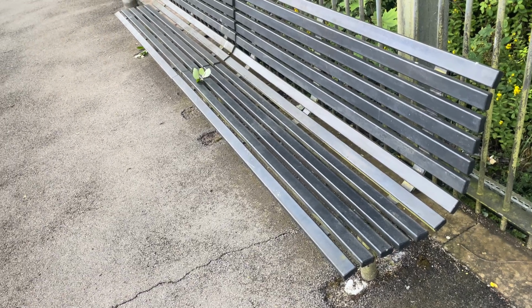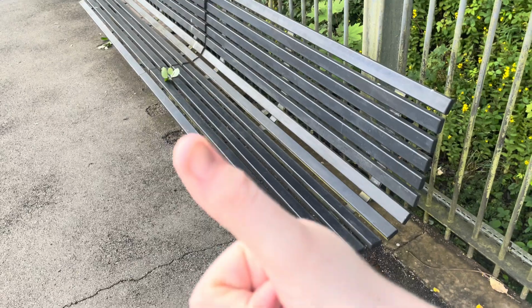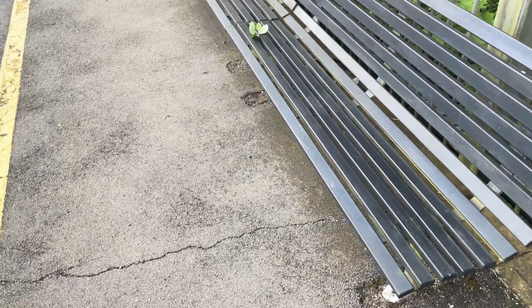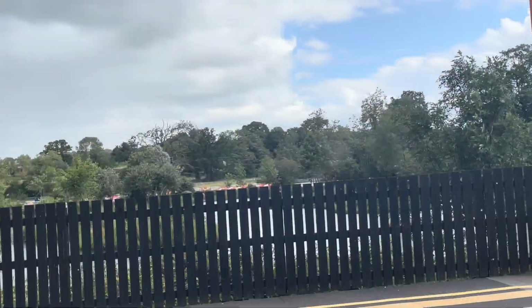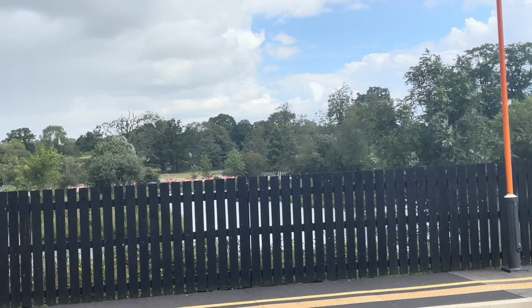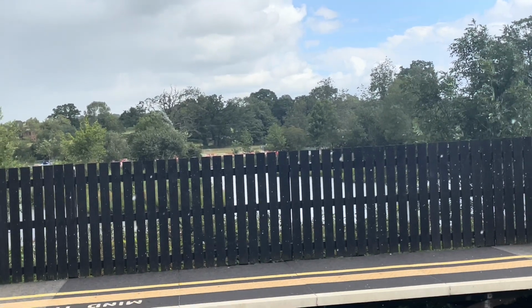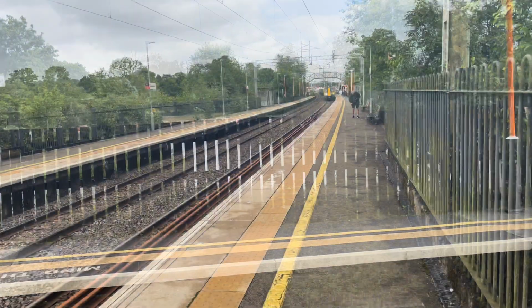They designed these benches perfectly for railway enthusiasts to sit on near the end of the platforms. Thumbs up to West Midlands Railway at Berkswell Station for doing that. Although, what the hell is this grown in the bench? Been caught in the rain again. They are doing High Speed 2 construction over there, but there's a very pretty lake down here too, just on the edge of platform 2 at Berkswell Station.